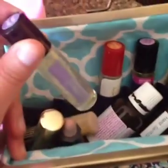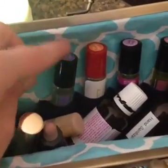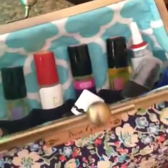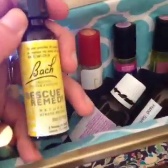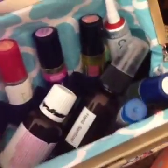Past Tense, this is my go-to for any type of headache or head and neck support or tension. Past Tense is amazing. Don't leave home without it. I've got my chapstick. If you guys haven't tried Beautycounter, it's really nice and there's not any toxins or things in there. Rescue Remedy, because you never know when stress is going to hit, and you can just put a couple drops under your tongue, which works really well.